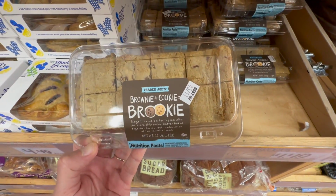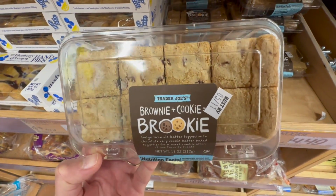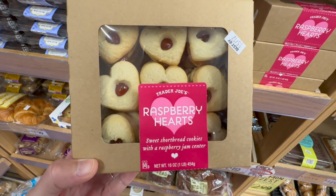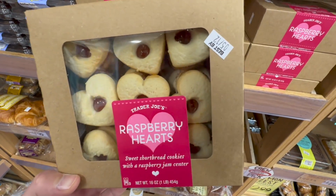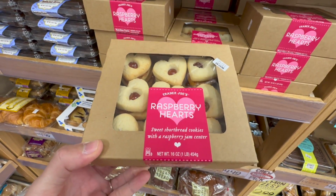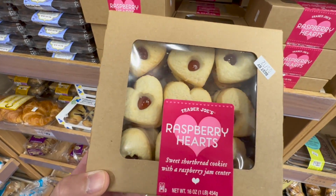I have what's called a brookie. It is a brownie combined with a cookie. These retail for $4.49. They look delicious. Oh, these are so sweet. They are raspberry heart shortbread cookies with a raspberry jam center. They look like they last about a week or so. There's a lot of cookies in here. Very generous box, and it only retails for $4.99, so not bad.